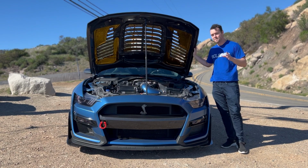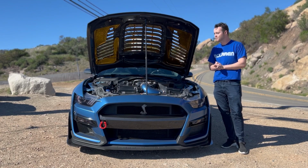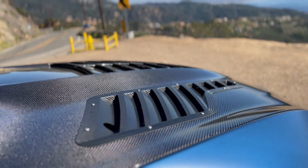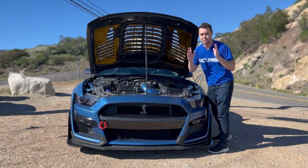760 horsepower makes this the most powerful Ford ever created. And like the Mercedes AMG motors, they've got a one-man, one-engine philosophy whereby the engine builder actually signs the engine once it's complete. And this thing sounds absolutely ridiculous.